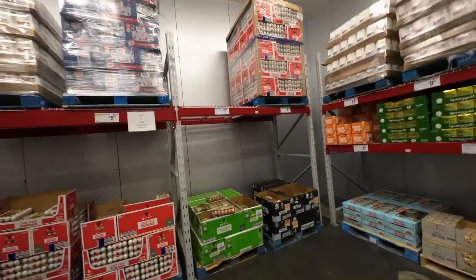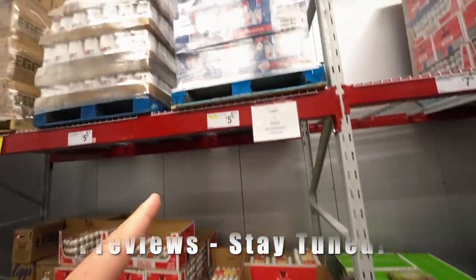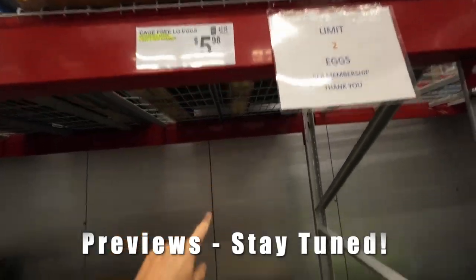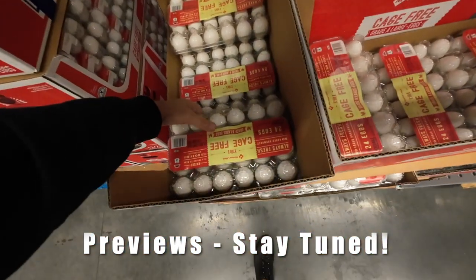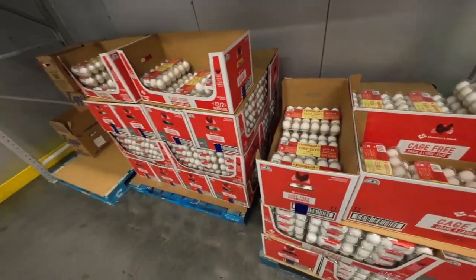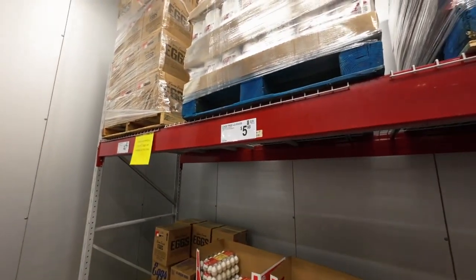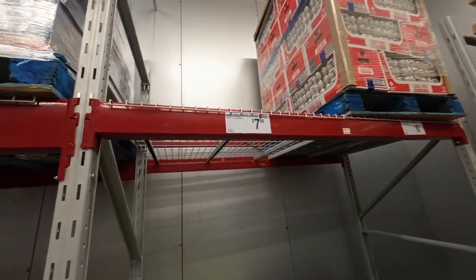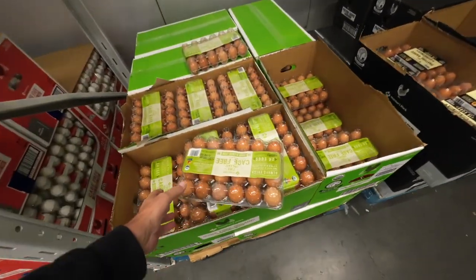They have eggs, and I know eggs have come down in price. Limit two, $5.98. And $5.98 for what size? $5.98 for 24? Oh, you know what? That's a good deal. $5.98 for 24, so they have come down in price. And $7.98 for 24 of the brown?